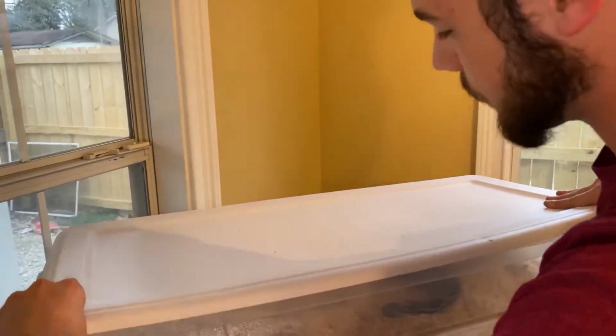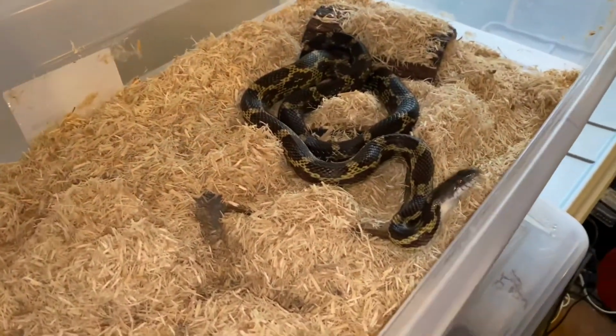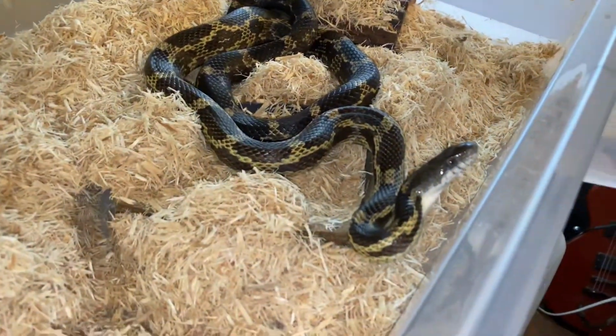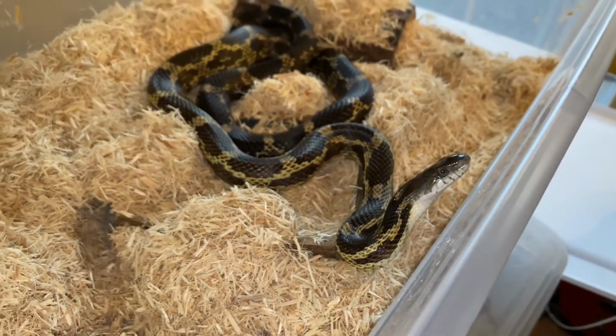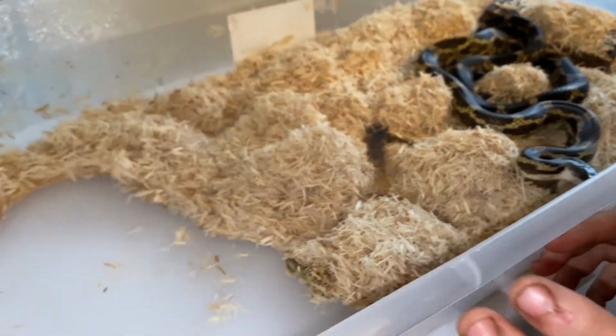Look in here real quick. All right, look at this. This is Scar, my black rat snake. She has destroyed our cage again. She does this every single time I mess with her.